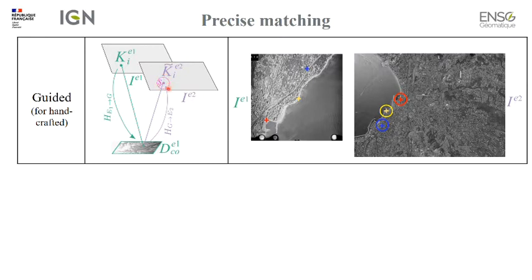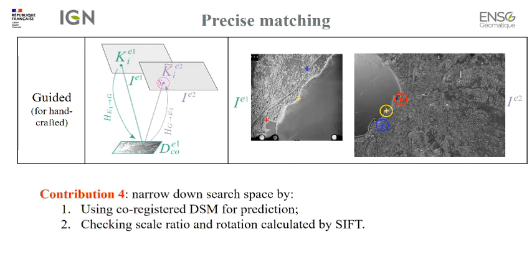We also use the co-registered DSM to calculate the scale ratio and the rotation between the image pair, and use them to check the scale ratio and the rotation calculated by SIFT. For example, the scale ratio of this image pair is around 2. The rotation is 180 degrees. This is our fourth contribution, which is to narrow down the search space with the guidance of the co-registered DSMs.